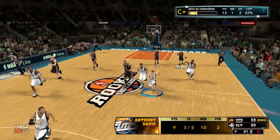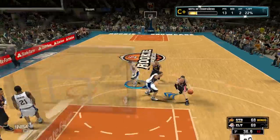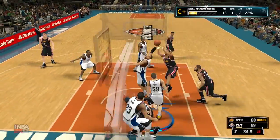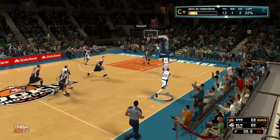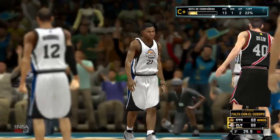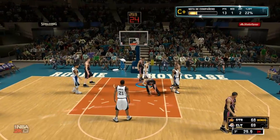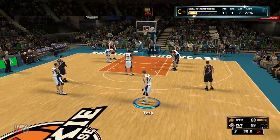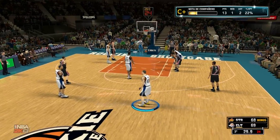Now the Stars take it the other way. Beal with the screen for Rivers. Rebound by Marshall. Marshall's got 4 rebounds now tonight. Here's Harkless. And he draws body contact. Looked like a blocking foul, and he was in the shooting motion. So he'll head to the free throw line. He'll take his 3rd and 4th free throw shots of the game right here. And the first one drops.